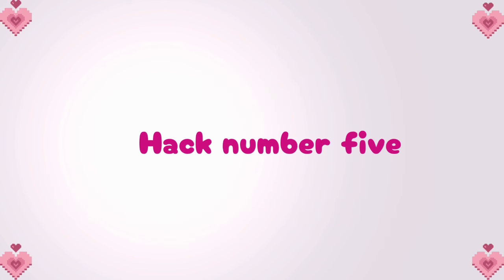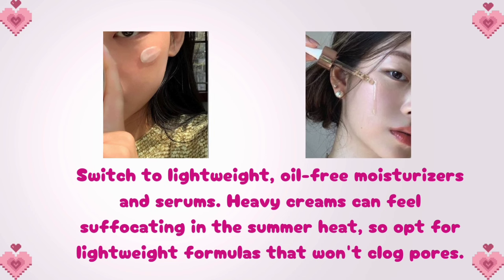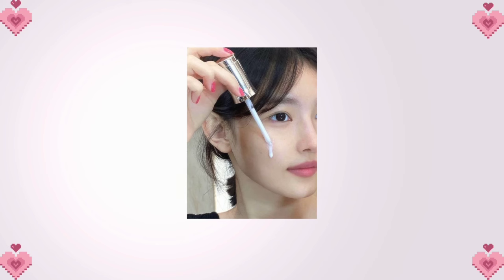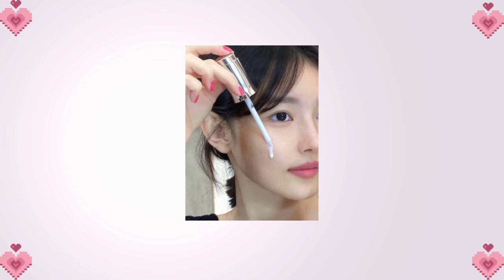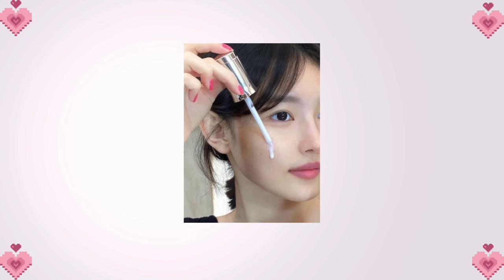And finally, hack number 5, switch to lightweight, oil-free moisturizers and serums. Heavy creams can feel suffocating in the summer heat, so opt for lightweight formulas that won't clog pores. Look for ingredients like hyaluronic acid and vitamin C to hydrate and brighten your skin without weighing it down.